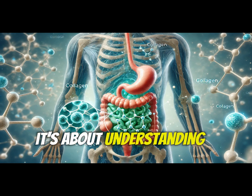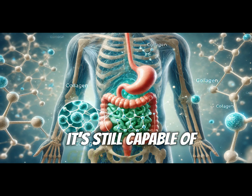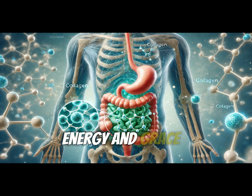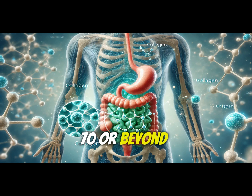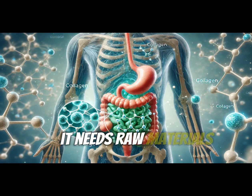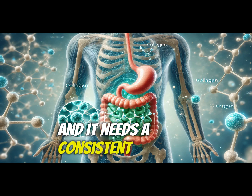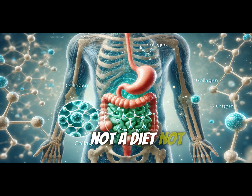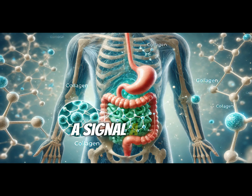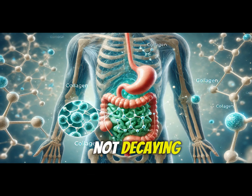It's about understanding that your body still wants to heal. It's still capable of generating strength, energy, and grace, even after 60, 70, or beyond. But to do that, it needs raw materials, it needs the signals, and it needs a consistent nudge in the right direction. That's what this protocol is, not a diet, not a fad, a signal, a daily vote you cast in favor of rebuilding, not decaying.